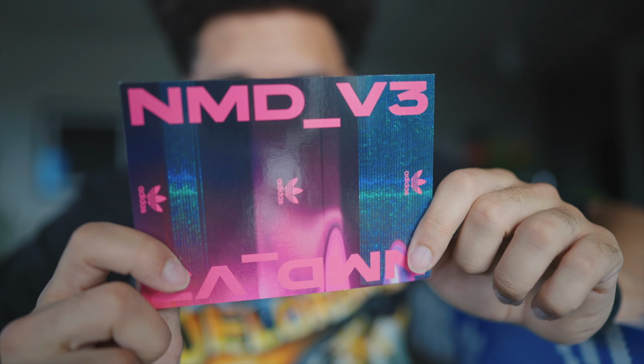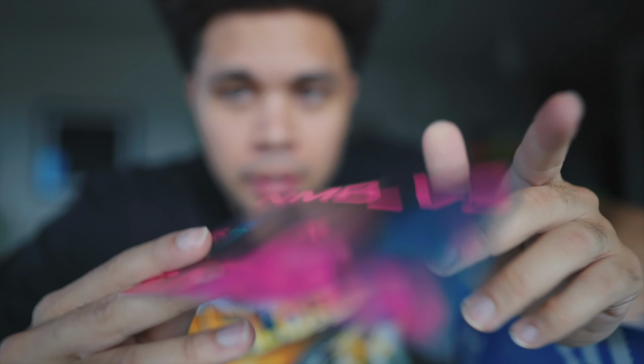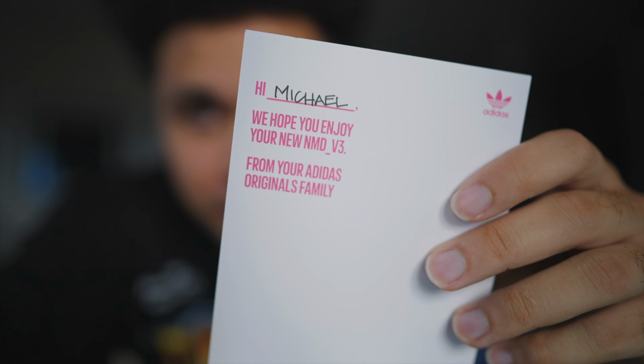Got this card, you guys can see NMD V3, made out to yours truly, Michael. Hi, Michael. That's hilarious that they didn't call me Mike, they called me Michael. They must be family. We hope you enjoy your new NMD V3 from your Adidas Originals family. Okay. So clearly still on the seating list, man.